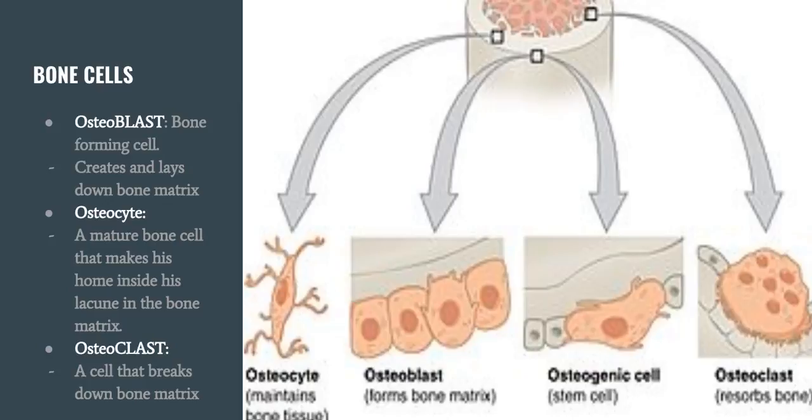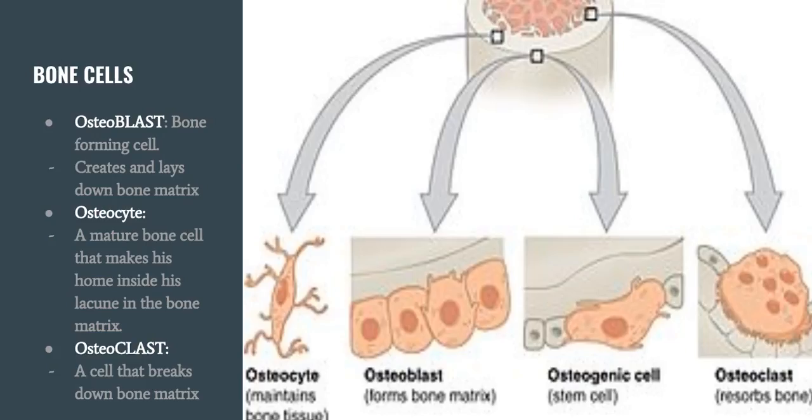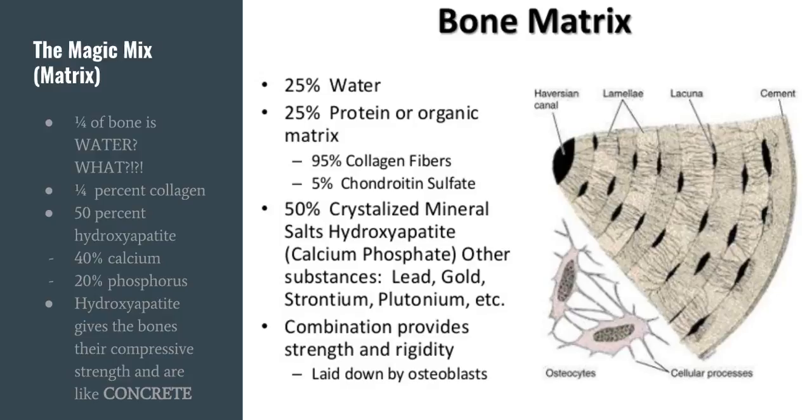What they do is they form bone. So looking back here, they lay down all this bone matrix and make new bone. By the way, this picture on the right, you don't understand that yet, but you'll understand it hopefully by the end of this lecture.